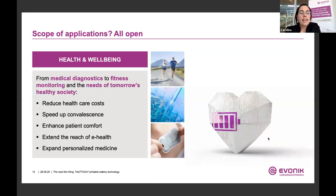When we look at the opportunities in health and well-being, from medical diagnostics to fitness monitoring, and the needs of tomorrow's healthy society, you can reduce healthcare costs, speed up convalescence, enhance patient comfort, extend the reach of e-health and the points of care, and expand personalized medicine. And replacing the batteries is not only time consuming. At some point in time, there will be missing data. This is also an element to consider in health and well-being, especially.